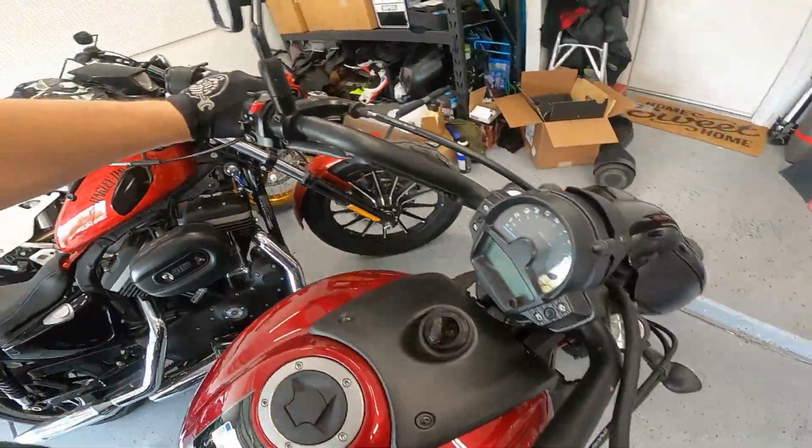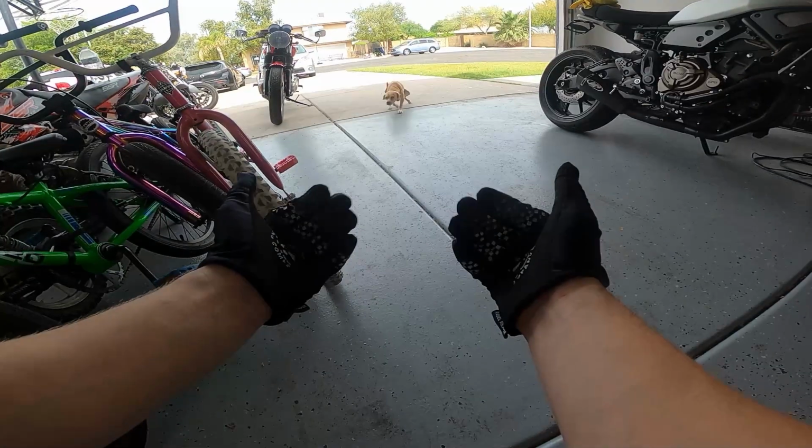Alright, there you have it, the Vulcan S650. Awesome, fun bike.